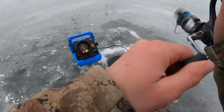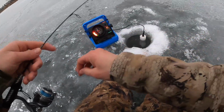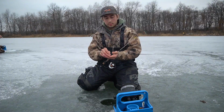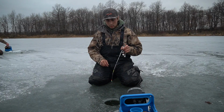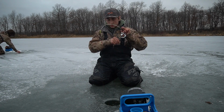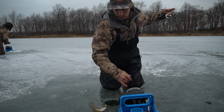That was quick. Ooh. Oh, no. In the hole, that was a nice crappie. Well, I ended up coming back outside of the shack. I am just going to drop my line back down right now, so hopefully we can get on another nice one. Oh, there we go, baby. That was instant. There's a little nice crappie.